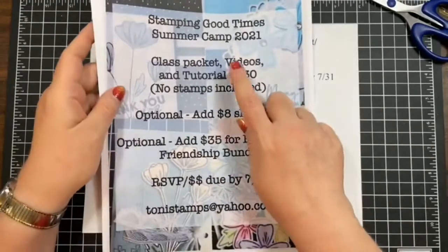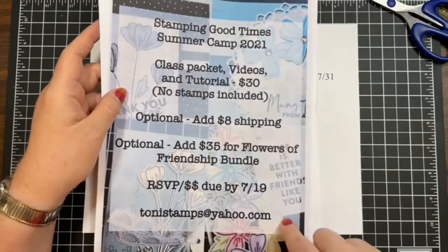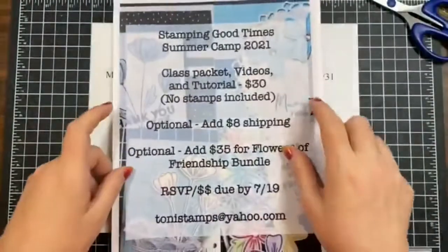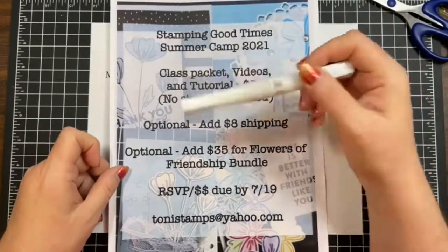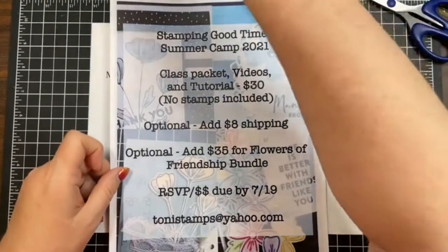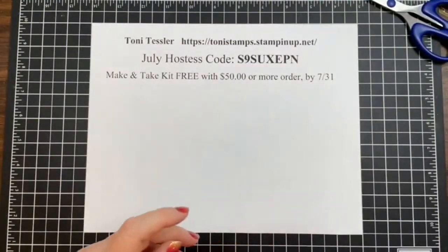And this is, I didn't say it, 8 cards. So you're going to make 8 cards. There's four designs, 1, 2, 3, 4, two of each. Okay. And you're also getting a Wink of Stella pen in your packet. So you get the cards, Wink of Stella that you're going to use on your projects, all the doodads that we're using. It's good. Okay, let's get to stamping.